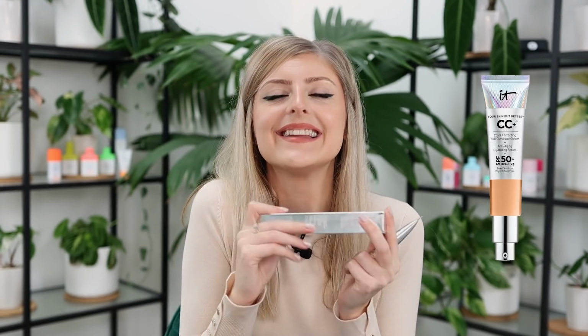But this is literally like foundation, but it's thinner. But it makes my skin look better than what foundation does because it's so thin and seamless. I'm wearing it right now, okay? I'll try and get up to the camera. Hopefully it's not going to be really annoying. This is my skin now. It just looks incredible on my skin. It really does. It looks like my skin, but better.